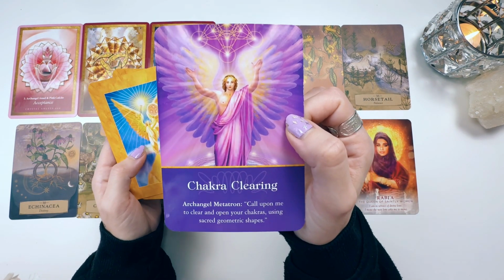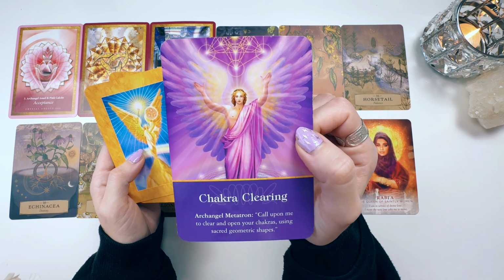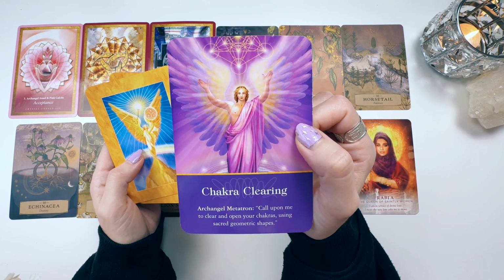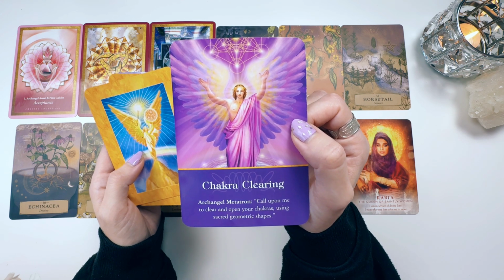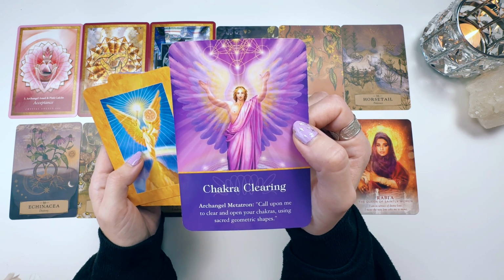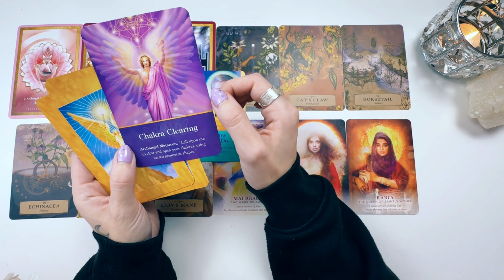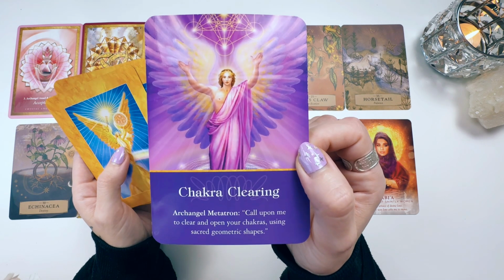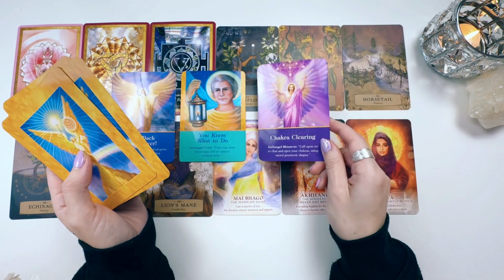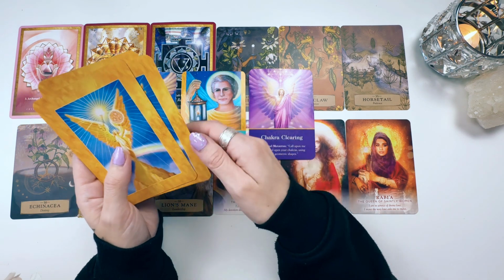Chakra clearing. Yes, exactly. The white light is very clearing and purifying. If you are called to do Reiki or receive Reiki, this could be the time to do it. Group number 2, this will help with the purification process as well as the activation of this higher frequency light in your body, your light body. So Archangel Metatron says, call upon me to clear and open your chakras using sacred geometric shapes. You might want to look into some sacred geometry that resonates with you, see how that activates you as well.